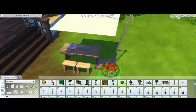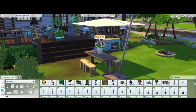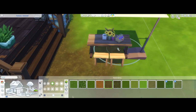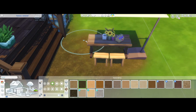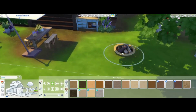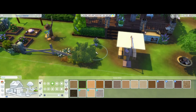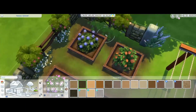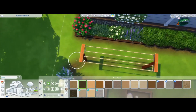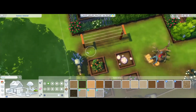A nice little picnic table here so that you can go and sit in the sun but still be shaded. So there's a couple of different places to eat outside. I didn't even think about that until I'm watching this back right now. We have a table on the deck, on the patio, and we also have a picnic table out here. But that picnic table, which is from Snowy Escape, hands down is one of the best picnic tables I've seen in this game. It's amazing and I'm so impressed by it.